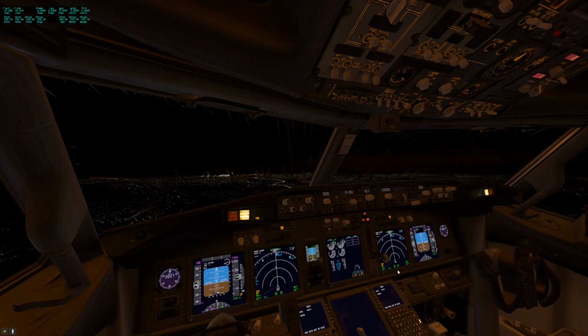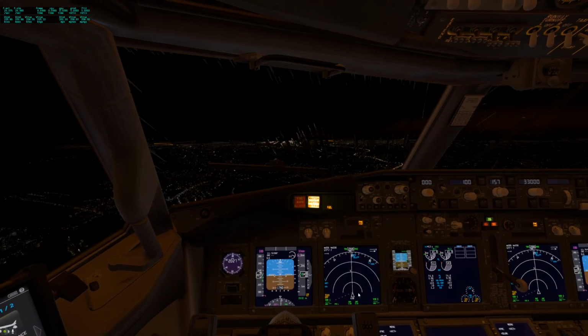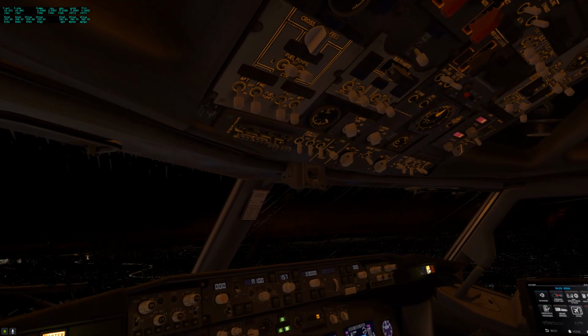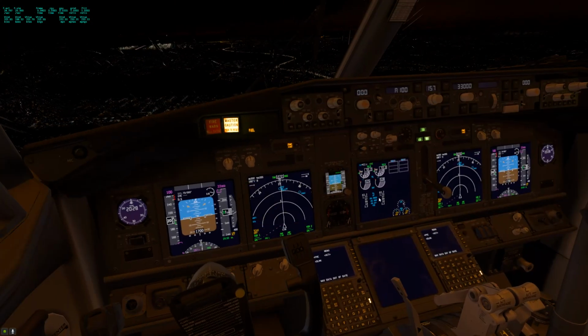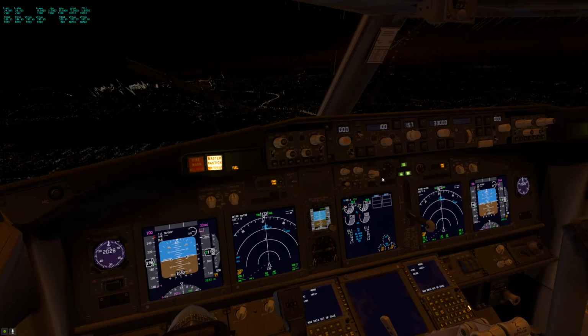I indicated the airspeed is 230. That's the headwind, so we're probably going about, I'd say, we're going about 180. Flaps. 3 greens, looking good. Airspeed, a little bit more power.